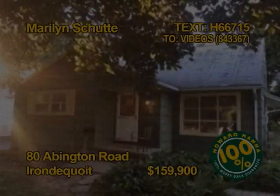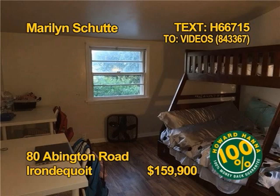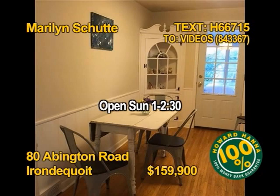Now let's get started with our first segment of homes. This special super affordable home offers a unique setup. 4 bedrooms, 2 full baths, over 1,500 square feet, with a primary suite office on the second floor with bath, all on a park-like fenced lot. There's a new tear-off roof being installed now. See more of 80 Abington Road, Sunday, 1 to 2:30 p.m. with Marilyn Schutte.